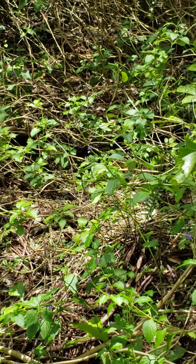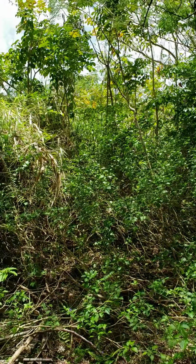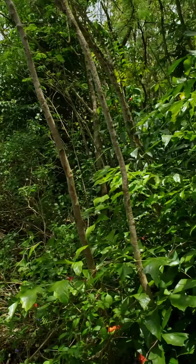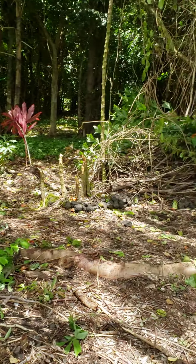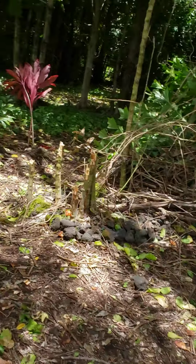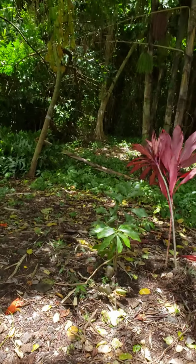Let's zoom this back out. That's our eastern property border. Can't really tell where it's at yet, but it's there about 10 feet in front of me. So getting past our tree buddy. Crossing the driveway and going into our outdoor living space.